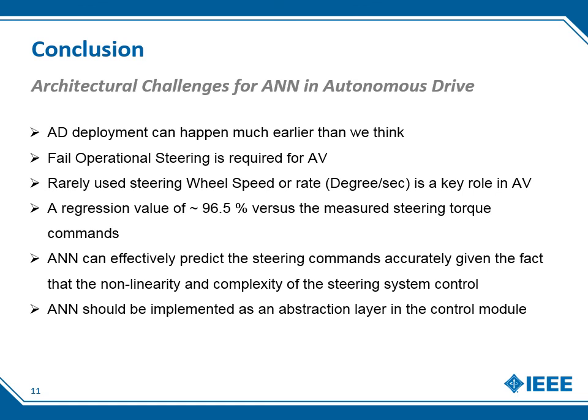There's a recommendation from this research to use the artificial neural network as an abstraction level in the control system of autonomous vehicles, that will enhance the predictability and controllability of the steering system of autonomous vehicles.